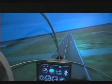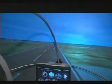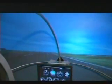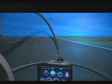And as we get to the bottom, we're going to flare the aircraft, pull it back, and gently set it down on the ground. And there we go, an auto-rotative landing. So, as you can see, it's not a big deal if the engine does quit. You can go ahead and put it down very safely and easily.